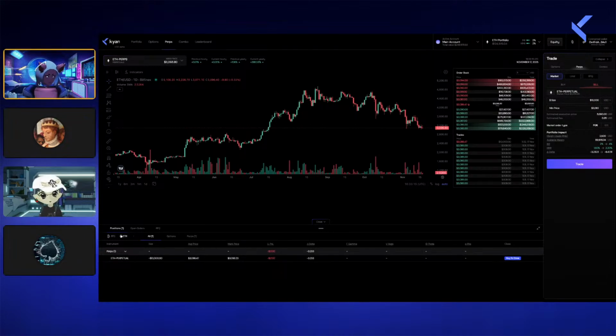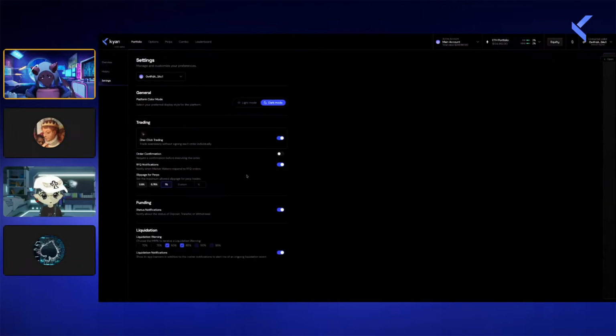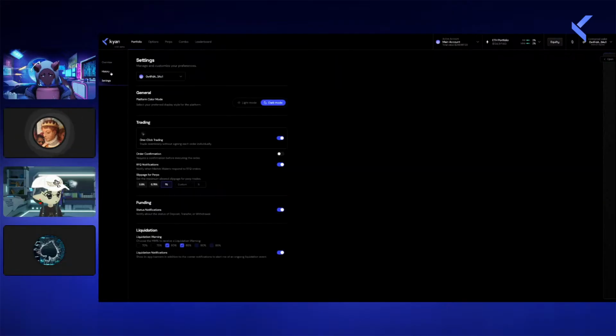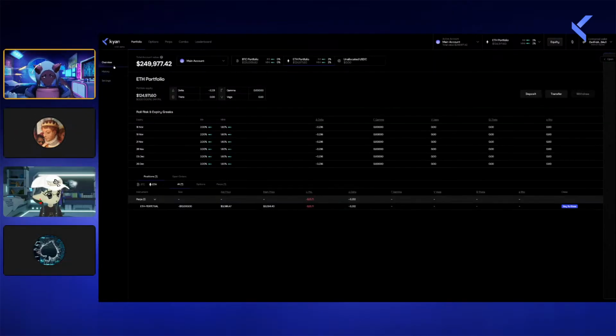So as you can see, I don't have any signature screens pop up. It's instantaneous. All you need to do to get the one-click trading experience is go into settings, turn on one-click trading, turn off order confirmation, and you're good to go. Can you sign it with a Ledger? Yeah, it works with hardware wallets. French engineering got in the way or something. Nah, unfortunately, or fortunately for you, we were able to decipher that. We have a Frenchman on the team, so we're good to go.